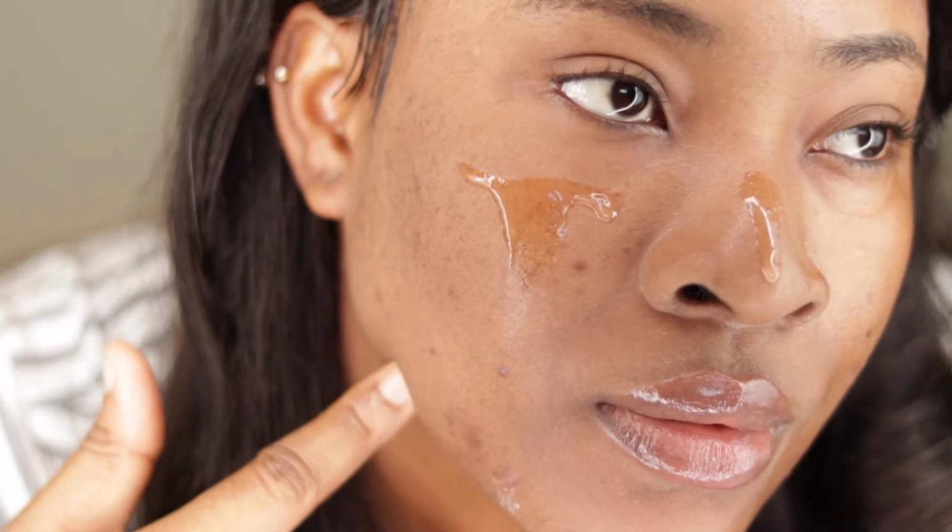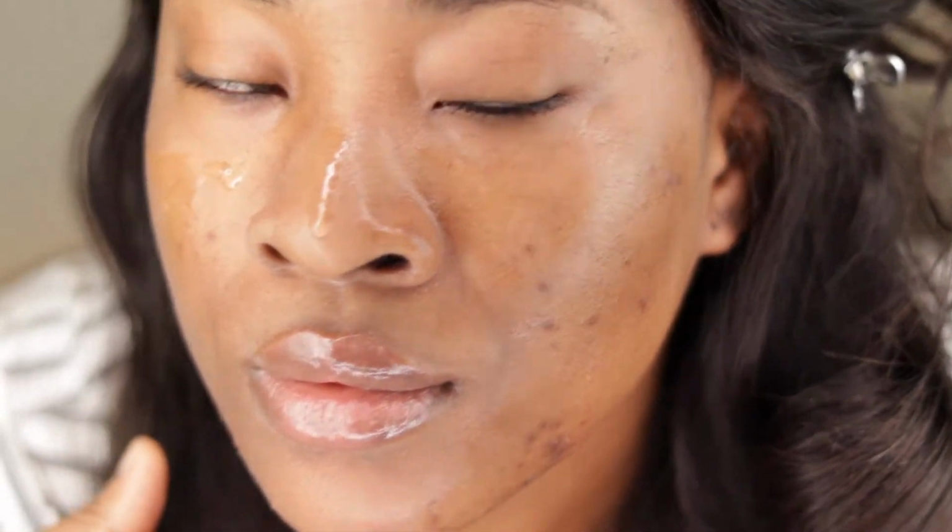Can you see the difference? My face already has a glow, and this side doesn't. So can you see the difference? This side looks dry, but this side has a really nice glow. Can you see the highlights here and here? This one doesn't have any highlights except for the light, because I just poured some here.